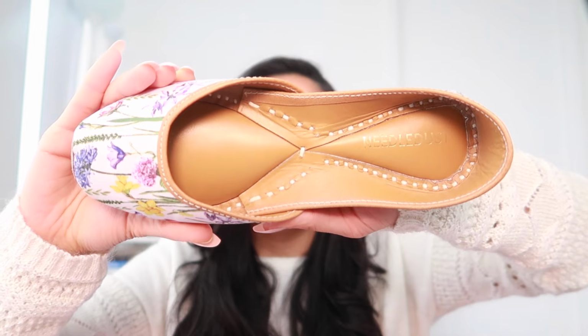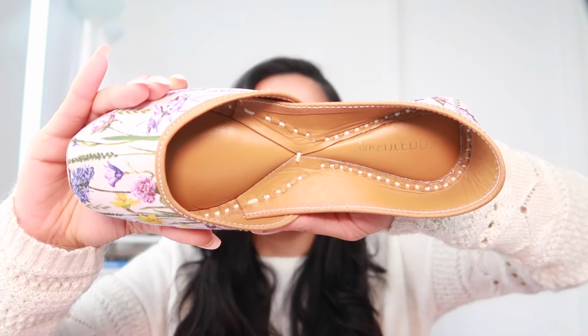So let's start with the first one here that I have, and I always keep them in the packaging as it is easy to find and also a clean way to store. I guess Marie Kondo will be proud of me, but this one is called Garden of Eden, and it has a base of white and a beautiful flower design.